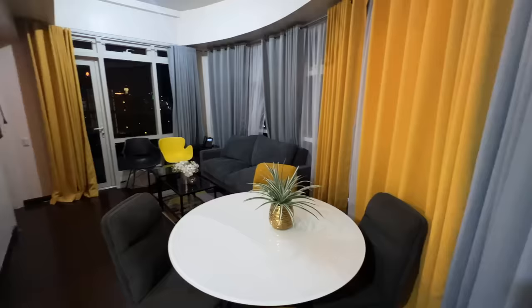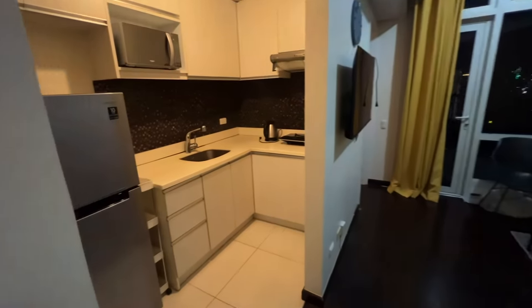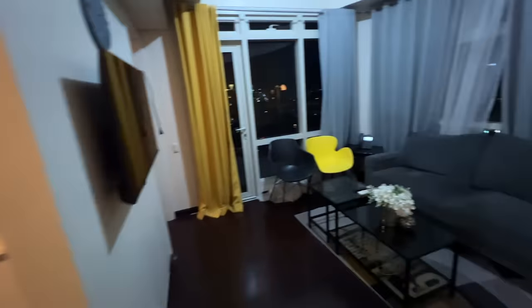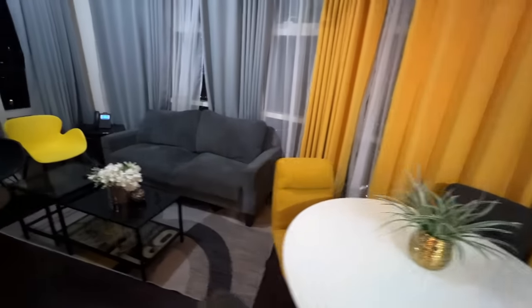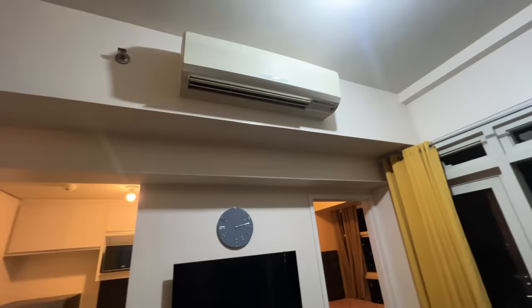Okay, so I've met up with a second agent that I bumped into in the lobby, and this is the second unit, exactly the same style, configuration and layout as the previous unit that we saw, which was really, really nice. And it is furnished, but not to the level that we saw in the previous unit, but it's still pretty good. It seems to have this sort of gray and yellow theme going on with the furniture. I'm not sure if I mentioned in the previous video, but all the air conditioning units are from Mitsubishi and they're inverter type. And I spoke to the previous landlord and they say the electricity bill is around about 4K pesos if you don't have it on all the time.